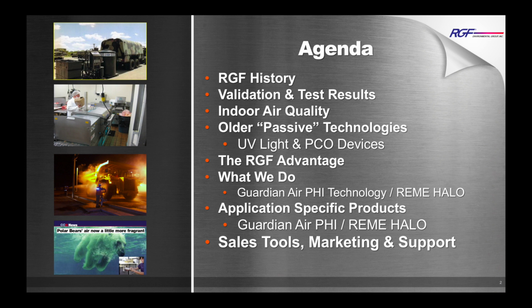And last but not least, we'll dive into what I truly think separates RGF from most manufacturers in this space: not only their technology, but their ability to dive into any application that comes across your desk, whether it's a PTAC unit, a 100-ton commercial system, a mini split, or just a standalone portable unit you might need for some air purification needs. This company really knows what they're doing and can provide you guys those application-specific products.